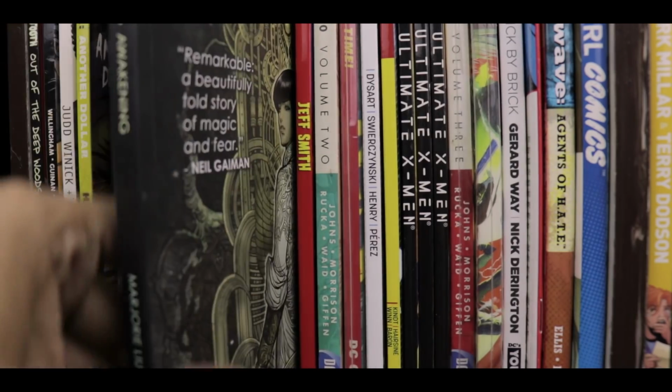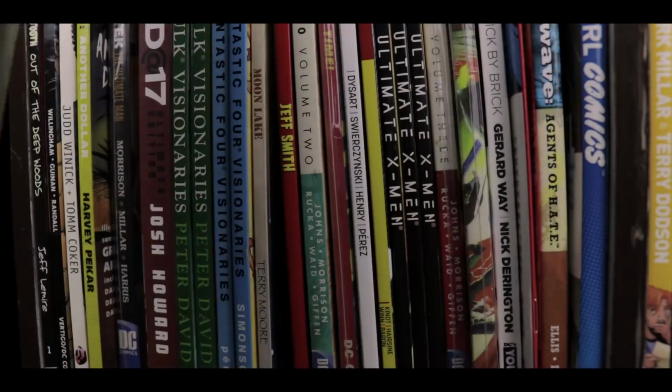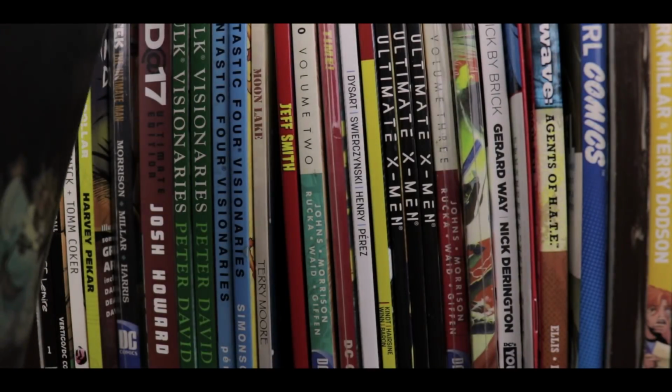Monstress is a new series that I've just tried out. It comes highly recommended and has had an award-winning year, really. Eisners, Harveys, the whole shebang. And it's great. The art is fantastic. The story is interesting. It's not hooked me completely.